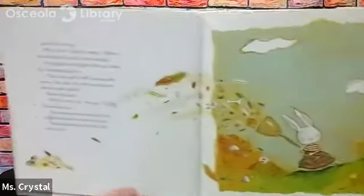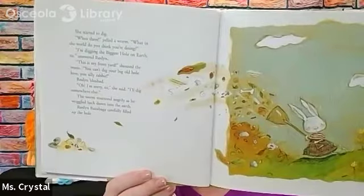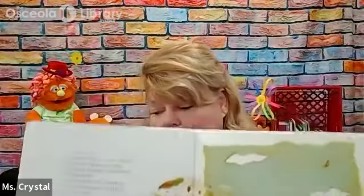And Rosalind blushed. "I'm so sorry, sir. I'll dig somewhere else." And the worm muttered angrily as he wiggled back into the earth. And Roslyn carefully filled the hole back up.